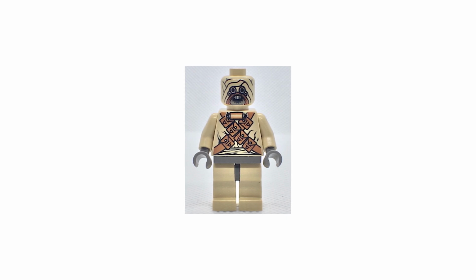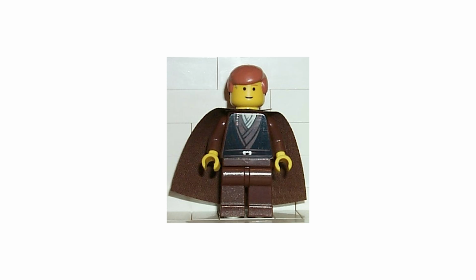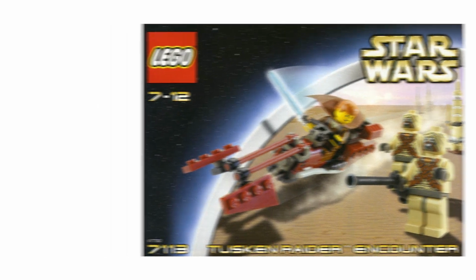You get Anakin in his Attack of the Clones outfit, and then 2 Tusken Raiders. Anakin looks pretty nice with a classic brown cape, and then that hairpiece they used to use for him very rarely came in that orange color. It's discontinued now, but I always did love that color.